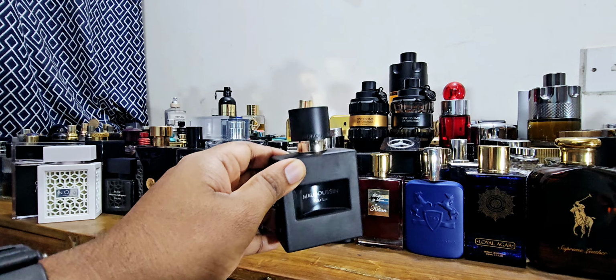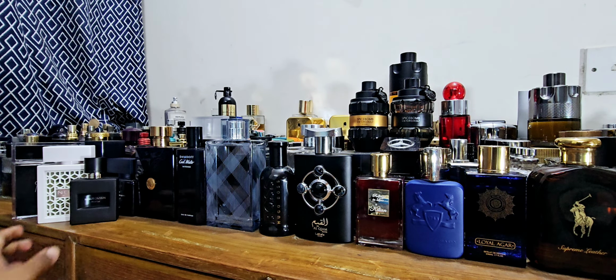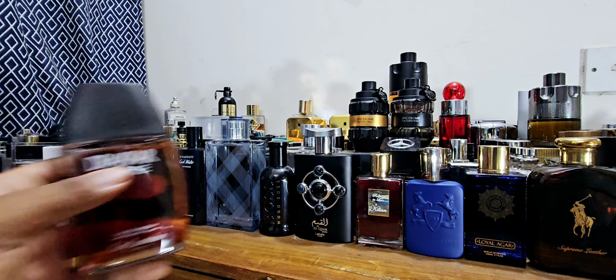If you spray 5-6 times, it has good performance. Okay, Mauboussin Pour Louis in black. That's number 10.